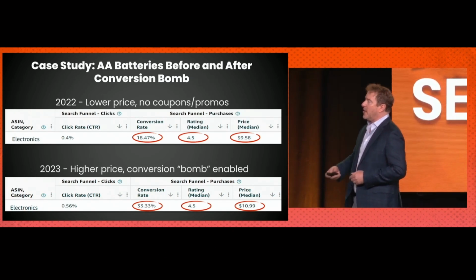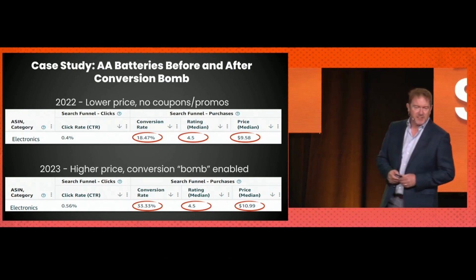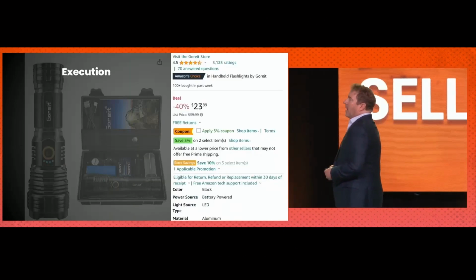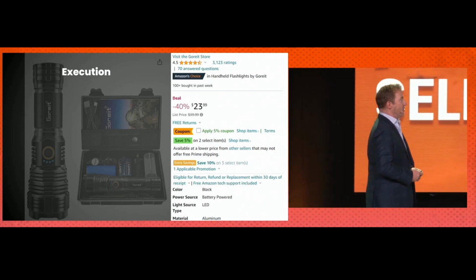Also, the click-through rate, I don't have it highlighted there, but the click-through rate went from 0.4% to 0.5556%, which is another big increase, which helps with ranking, as everyone who knows the algorithm knows. All right, so let's walk through exactly how you can do the conversion bomb.